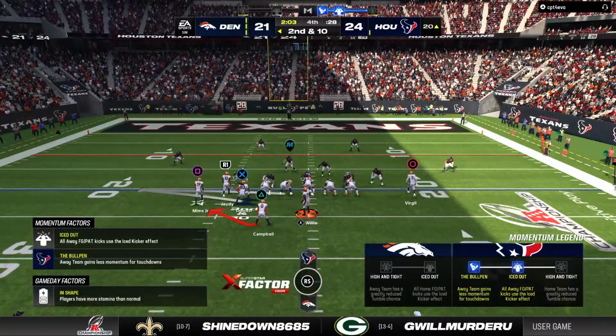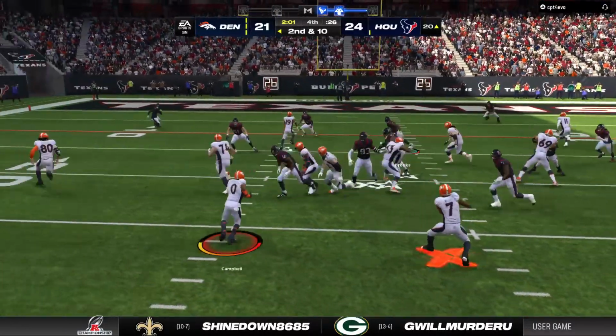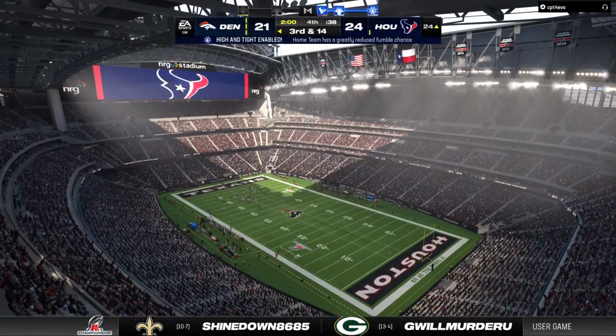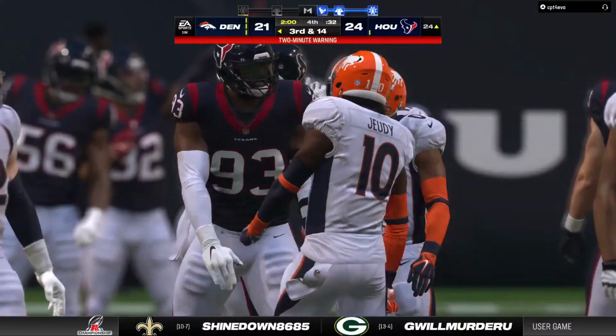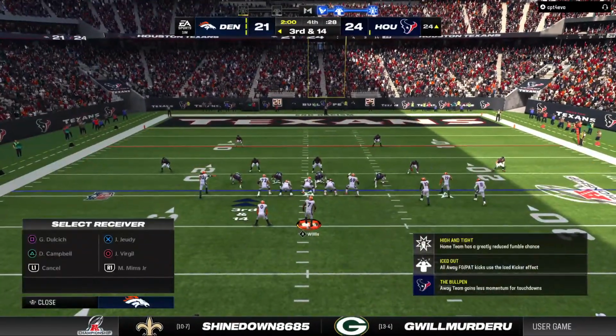Resting on the 20. This is 2nd and 10. On the run, it's Campbell, and not even back to the line of scrimmage this time as they're on him quickly once more. So it's Bronco football as we get your reset here. They face a critical 3rd down now, needing a score here in the late going.